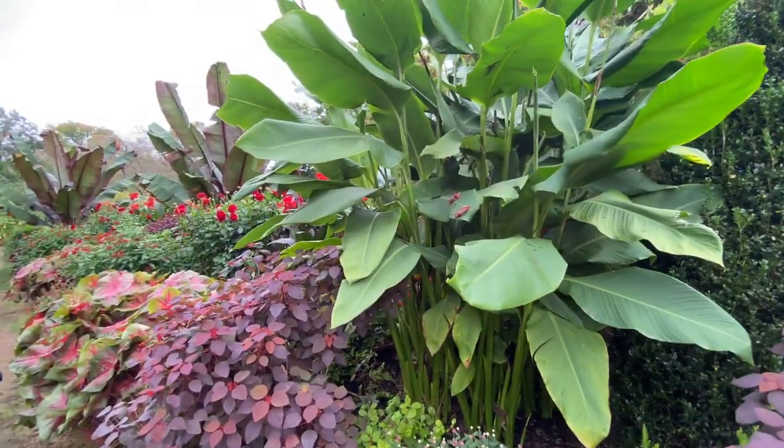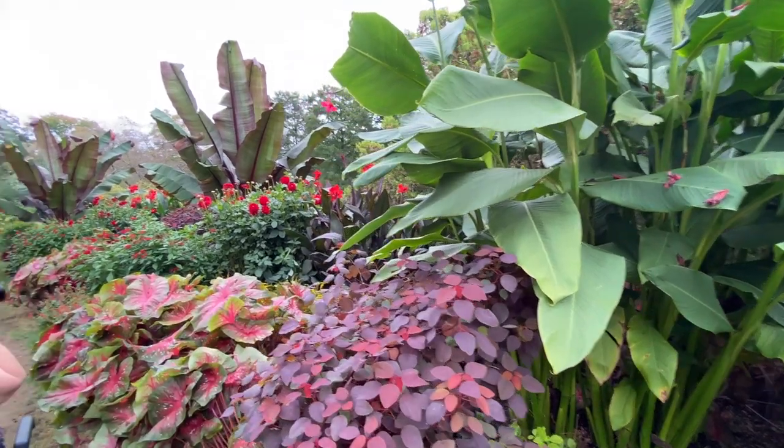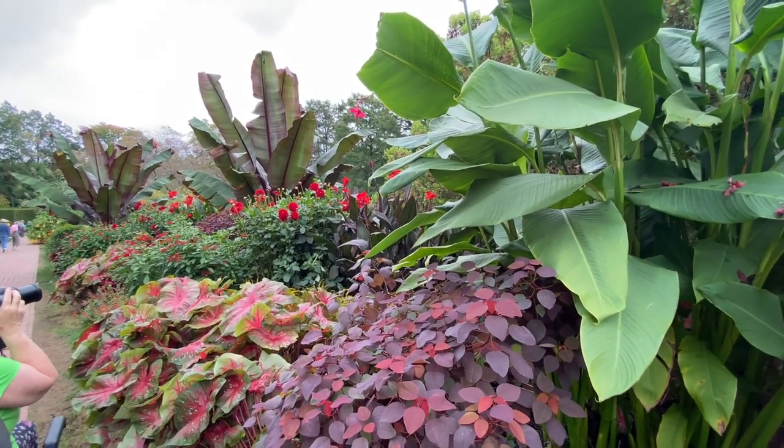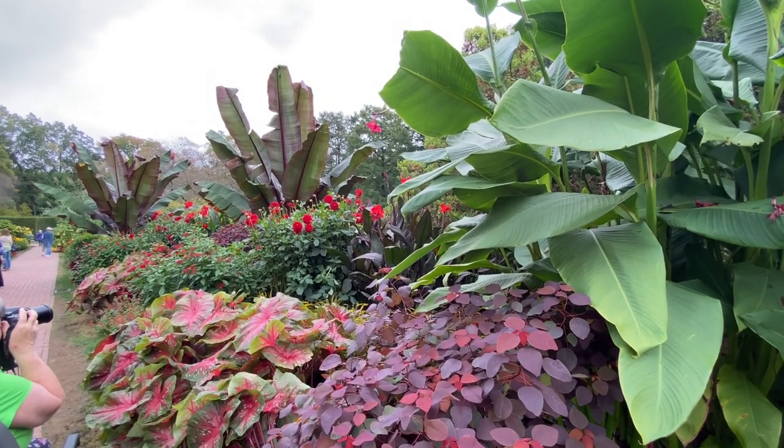Now we've moved into another section of red. I guess the last one was considered pink, and this one is red. We've got lots of dahlia, smokebush, caladium. Looks like we got pentas.